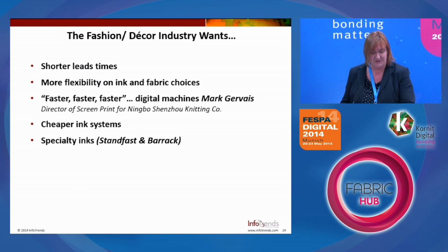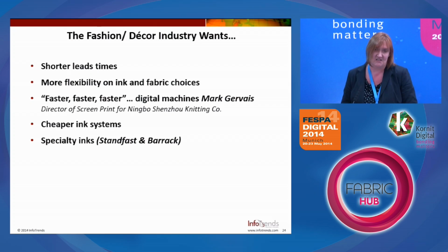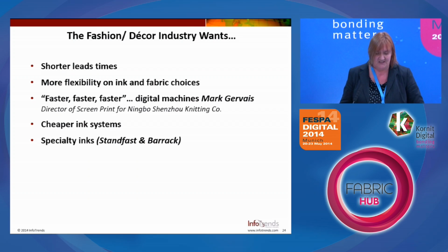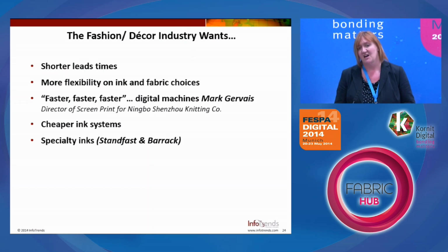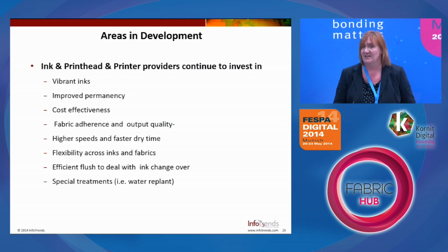And when we look at what the actual fashion and decor industry wants, they want shorter lead times, they want more flexibility on ink and fabric choices, they want faster machines, cheaper ink systems, specialty inks. These are people actually in those industries, in the mass production industries, wanting digital for these reasons, but they need certain things developed. And these are all the areas that we see in development, and you'll be seeing around the show.